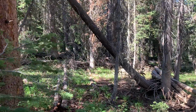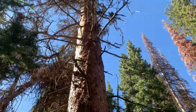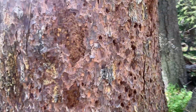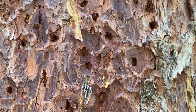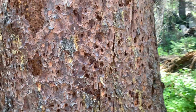So here's a spruce tree that has been ravaged by the spruce beetles probably within the last couple of years. And you can see all these holes in the side of the tree. That's where beetles have burrowed in, get under the bark, and just ravage the tree from the inside.